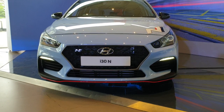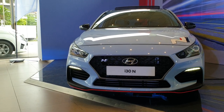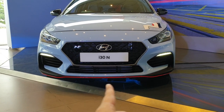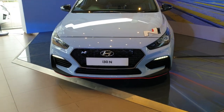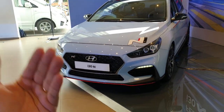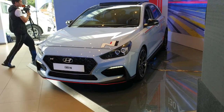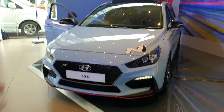We start with the front end. For a performance hatch, let's think once again, the Golf R, the Civic Type R, the Megane RS. The i30 N here is comparatively subdued in its styling. So yeah, you do get the red strip there. You do get a bit more flared vents, but it's not an outrageous design. It's not a full-blown, very garang looking Civic Type R FK8. When you compare it with its rivals, it is relatively restrained. To give you a metaphor, this really looks more M Sport than full-on M Performance, if you get my drift.